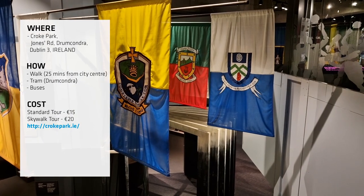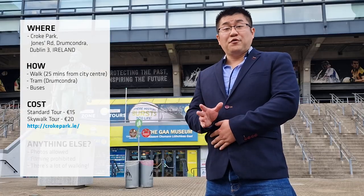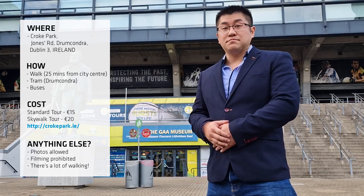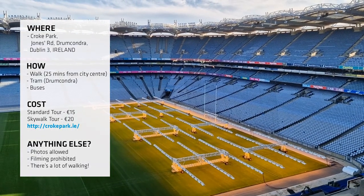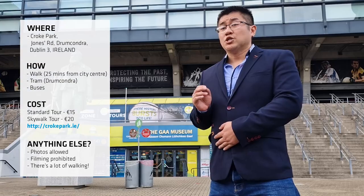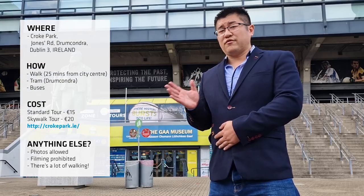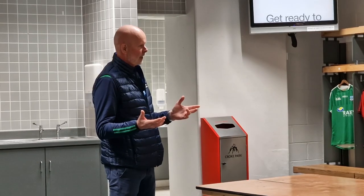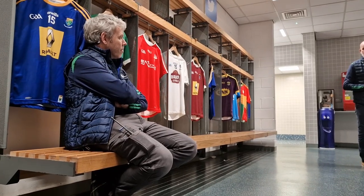Is there anything else I need to know? Yes. Officially, videography is not allowed, though you can take as many photos as you like, and there's a lot of walking and a lot of stair climbing on this tour. So if you're not good with stairs, or if you don't like to walk a lot, this might not be the tour for you. But overall, guys, it's definitely worth visiting once in your life.